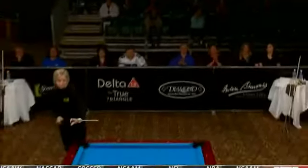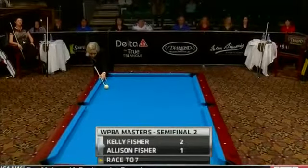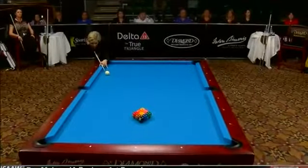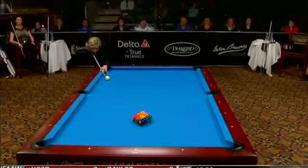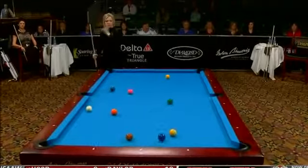Here at Soaring Eagle Casino and Resort in the mid-peninsula of Michigan, Mount Pleasant, Michigan to be exact. Allison Fisher at the table has just gotten on the board for the first time. Semi-final action at the WPBA Masters, the inaugural event of 2012. Break in rack 4.